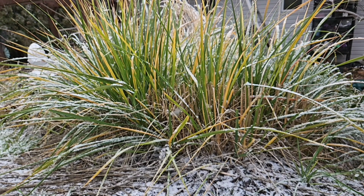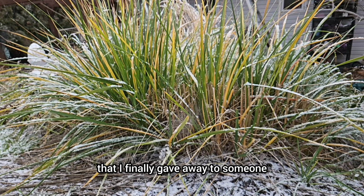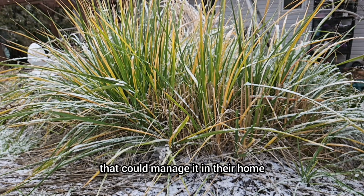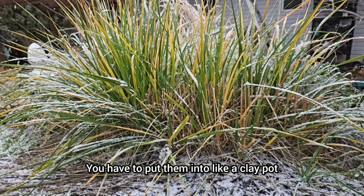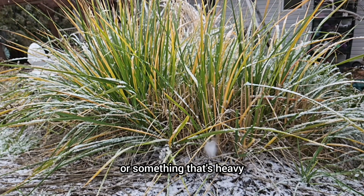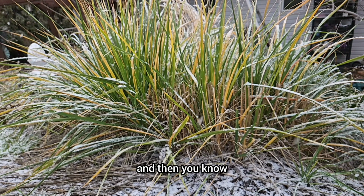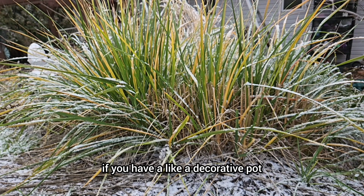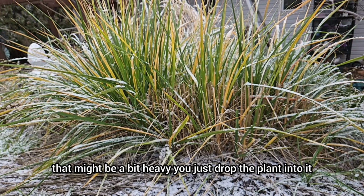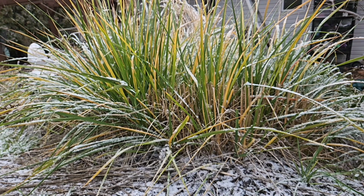They are top heavy. I had a big one that I finally gave away to someone that could manage it in their home. Huge jade plant with a trunk on it about 4 inches in diameter. You have to put them into a clay pot or something that's heavy, and I even put rocks in the bottom of it to hold it up. Even with a small pot, if you have a decorative pot that might be a bit heavy, just drop the plant into it. That way you don't have to pot it up.